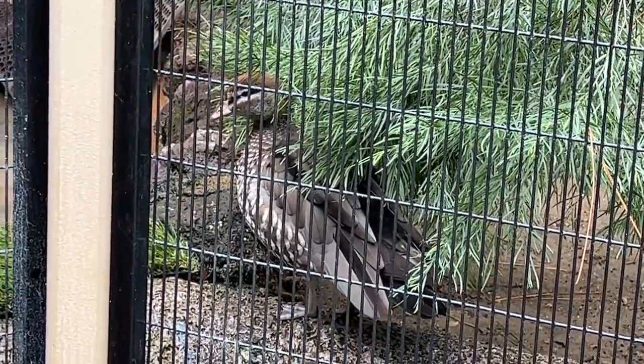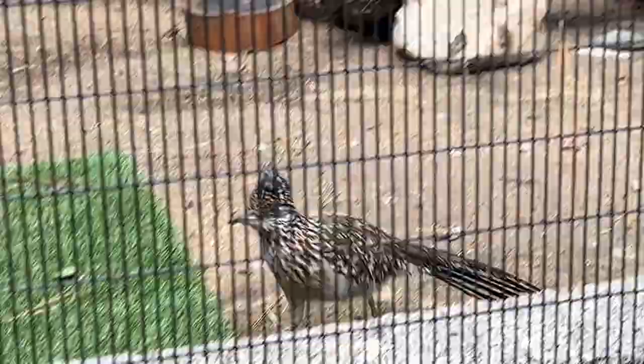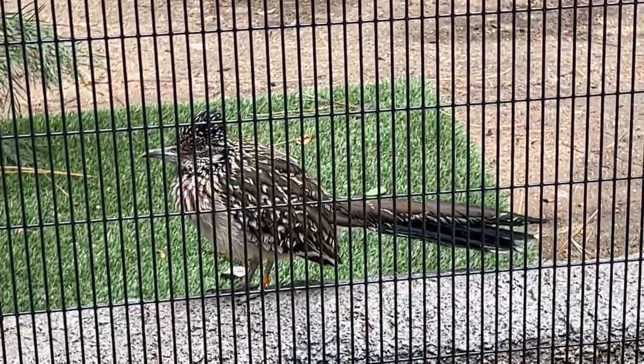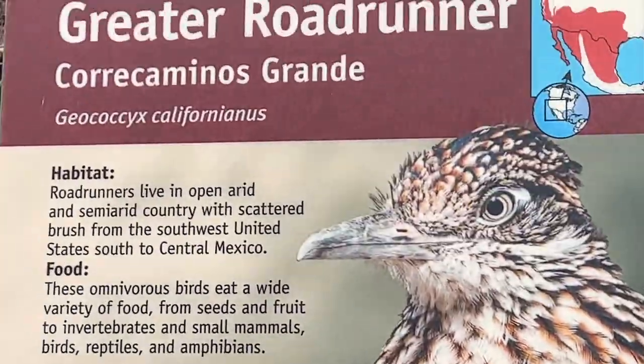What are you doing? Who are you calling? Hello. No, that's a road runner. It's running. Whoa, is that a road runner? Want me to take your picture, Bob? Yeah. Cool. Look at me. That's not a road runner. Look, that's not a road runner. I was hoping it was a road runner. It's a road runner.